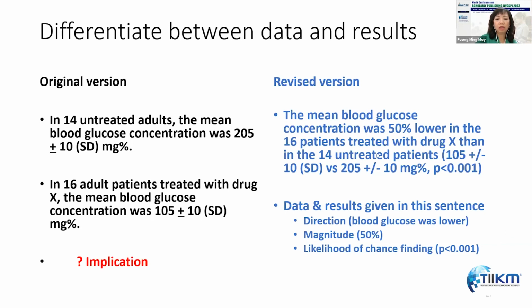So this sentence gives the direction of the intervention, meaning that blood glucose was lower in the treated patients, the magnitude of the difference, which is 50%, and the likelihood of chance finding, p less than 0.005. So the version on the right, in blue, is a better one.